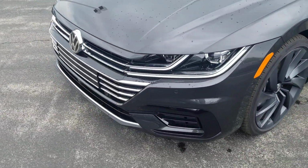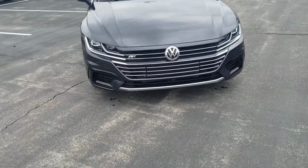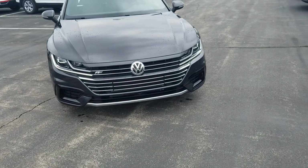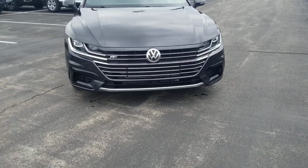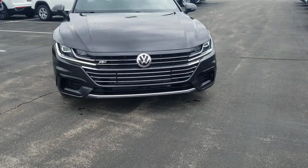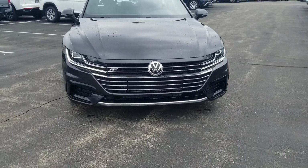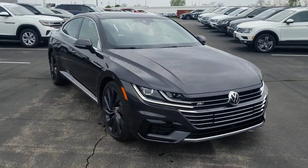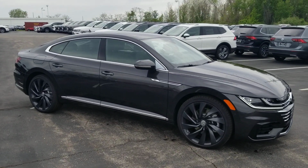Park sensors on the front and rear. Integrated LED running lights that run right into the grille on the front there. Those also have the all-weather lights and LED headlights as well. They do not do fog lights anymore. Arteon's never had fog lights, by the way. Does feature a panoramic sunroof as well.